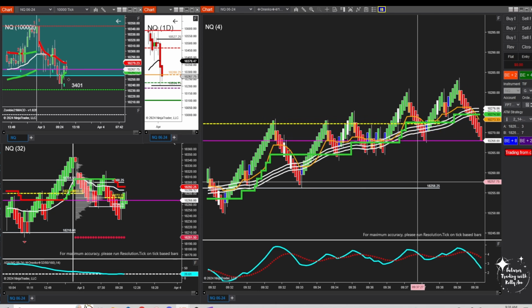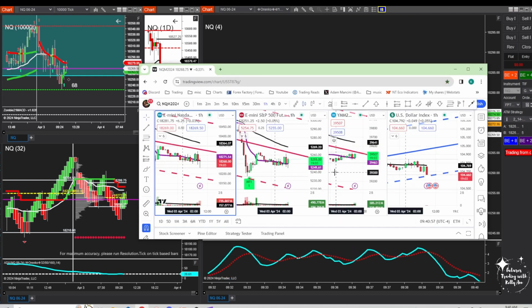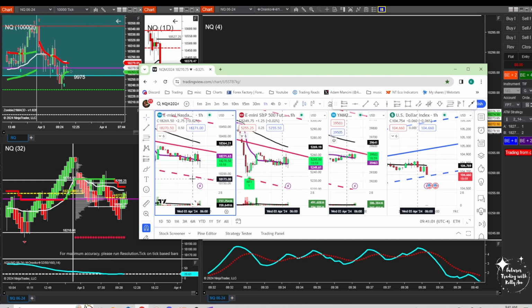So I'm going to let the news shake out. I expect we will probably range around a little bit until the news. That's usually how it goes. You can see here on my TradingView chart, we are very sideways on NASDAQ. This is the 1 hour chart. ES is very sideways, even Dow is sideways.